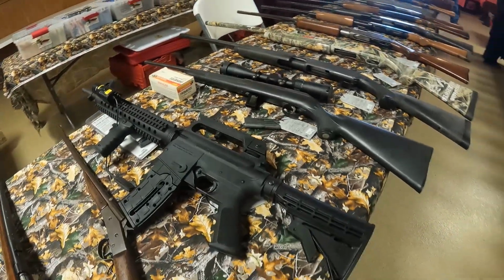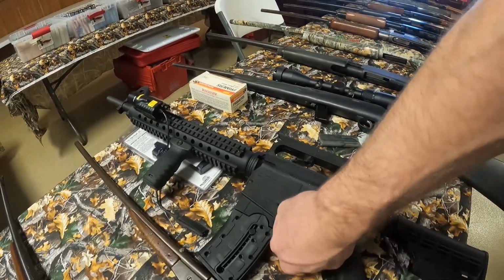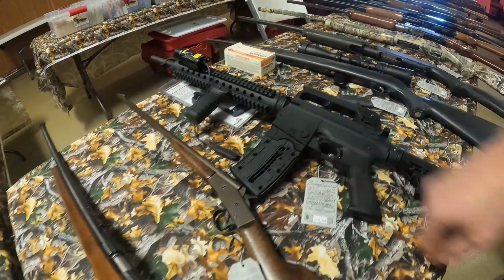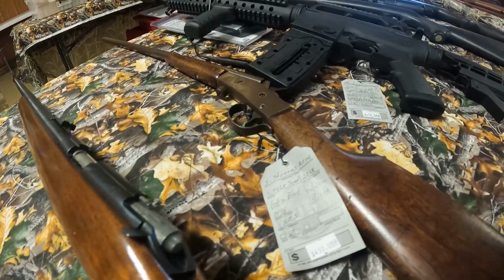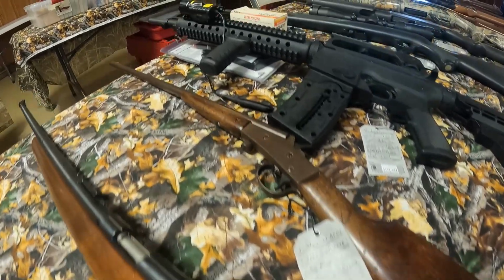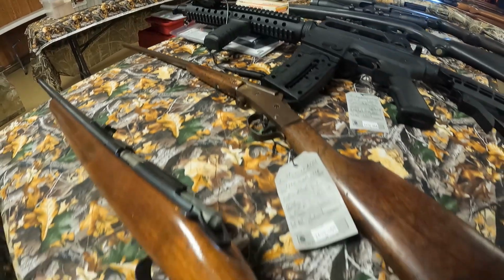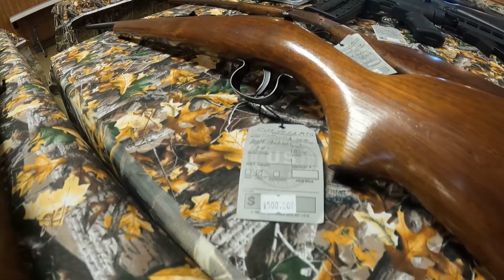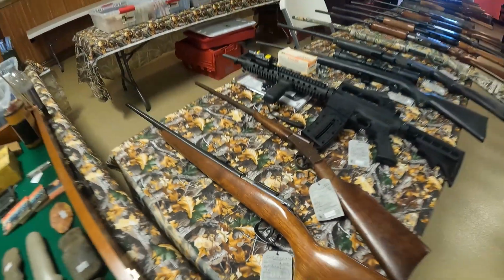Got the little Mossberg 22 all kitted out. Let's see what they got on the tag here. 450. Little Stevens Arms. Another Scout 22. Old guy right there. 450 on that one. A little Colt 22, 500.